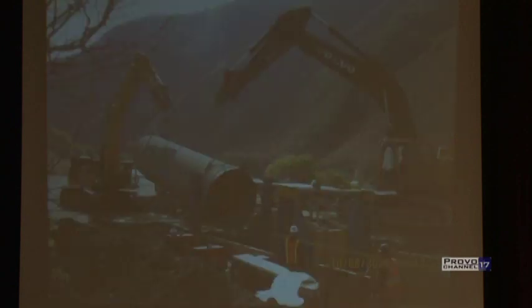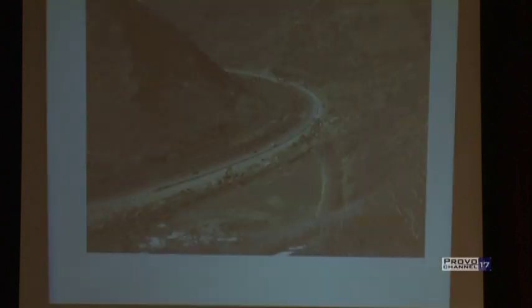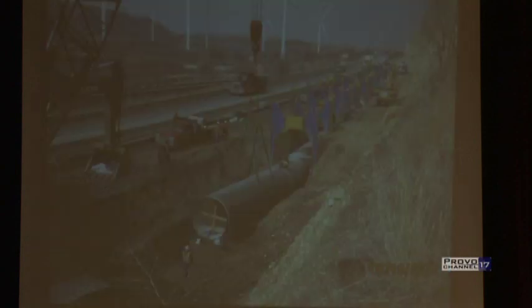As we moved on down, you can see the pipe going in the ground. Basically, the semis are going there. The traffic was kept open, and we moved on down. This is the pipe being laid as we come out the mouth of Spanish Fork Canyon there by the wind farm. We were up against the rock cliff.